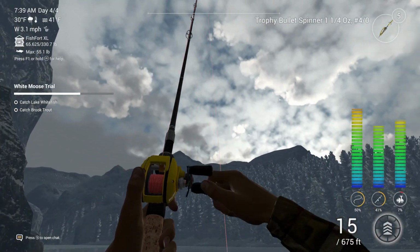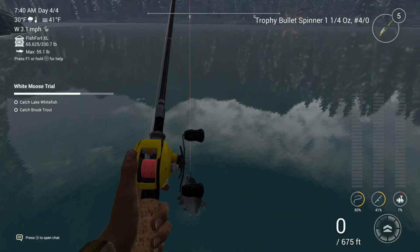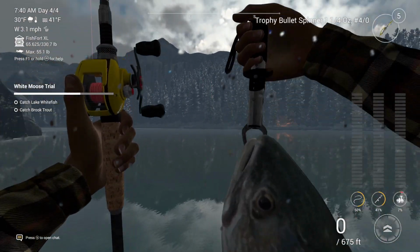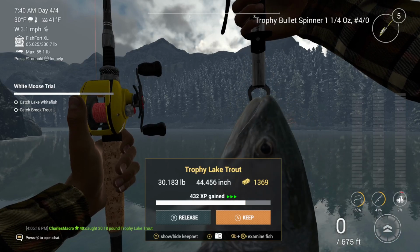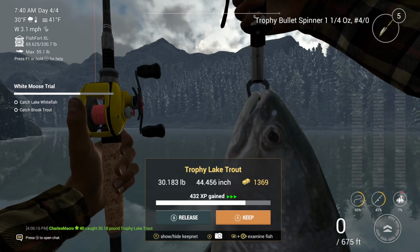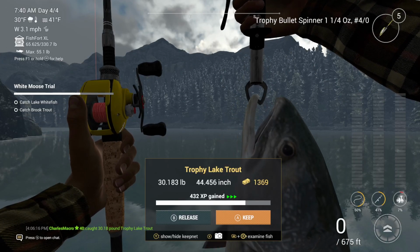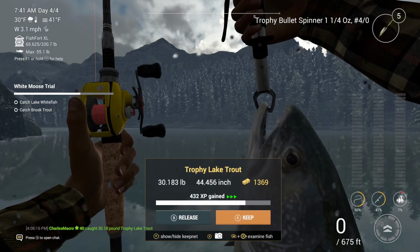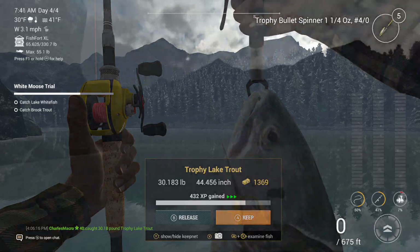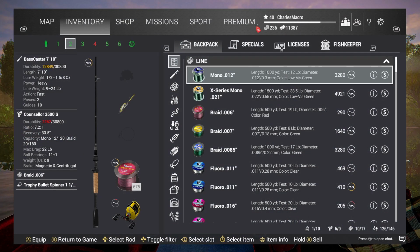All right, guys. I think we finally got him. Let's see if we can see him down here. Look, he another dead weight one. A lunker. Ooh, another 30 pounder. Look at that, back-to-back 30 pounders. Did I catch a 20-something? Yes. Back-to-back 30-plus pounders, man. Woo, we are making that money. Trophy lake trouts all over the place. All right, guys, so let me look at what we have in our inventory real quick. Let's see how much we have caught.